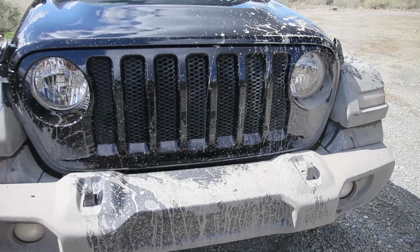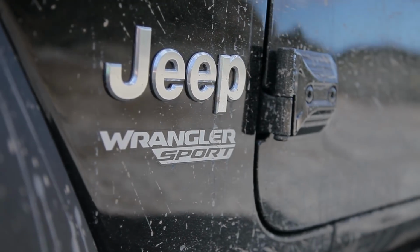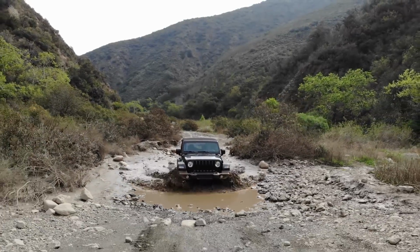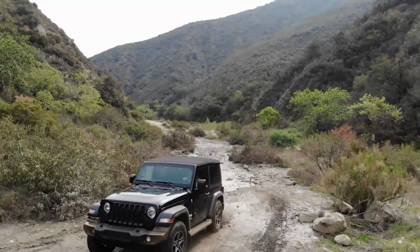So what are we dealing with? Well, this one is a 2-door sport soft top with the 8-speed gearbox and the V6. It is an excellent combination because it feels quick. This Jeep feels quick, which I didn't expect, and its on-road manners are excellent.